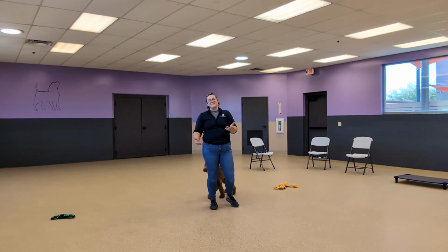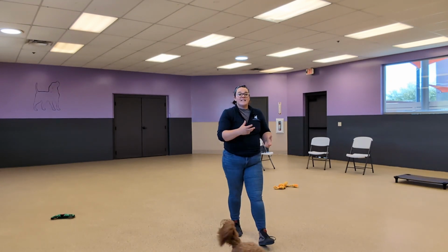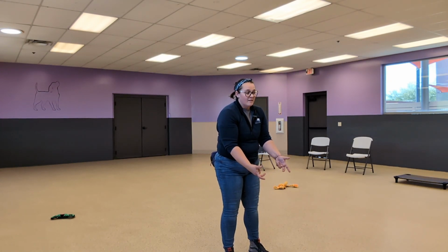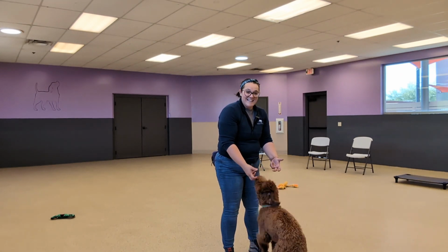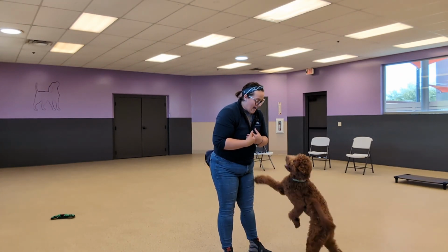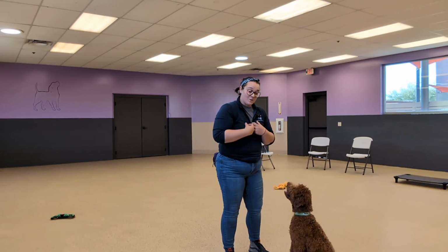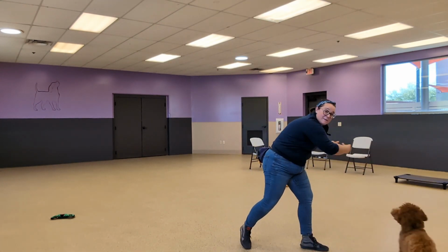Okay, well, he's not interested at the moment, but what you're going to do is get him excited with that toy, and then you stop and call his name, Woody. The idea is he stops what he's doing, he sits, and he gives you that attention while you have the toy. And then you go, yay! And go back to crazy play.